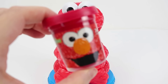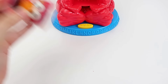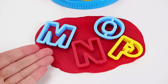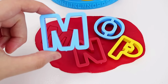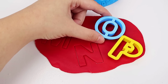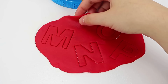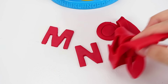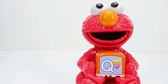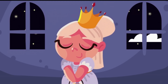Awesome! We got red Elmo Playdoh! Our next set of letters are M, N, O, P. The 17th letter is... Queen! This little queen is ready to go trick-or-treating.